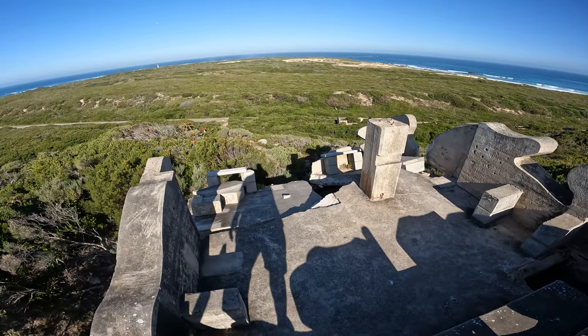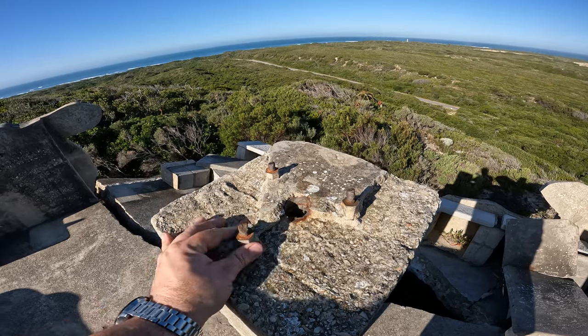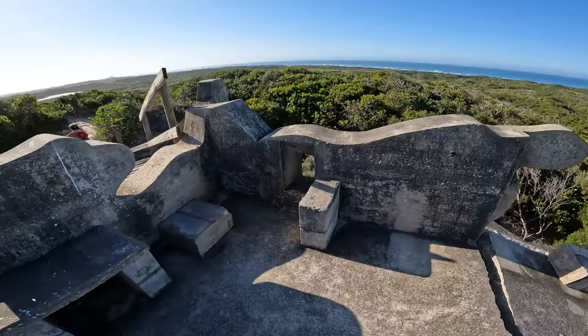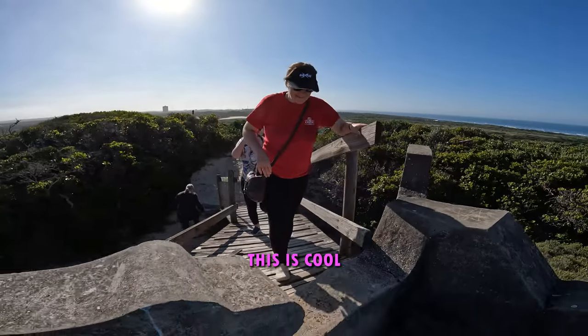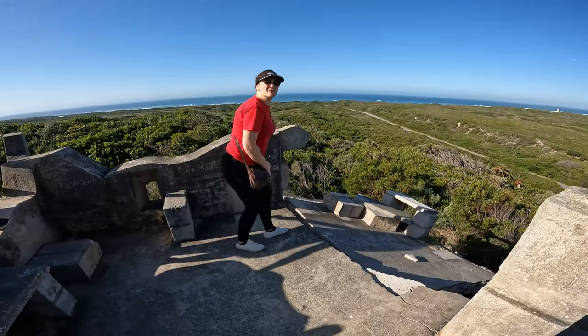A quick glance reveals that a few post-war mods have been done to this fort in the form of cement blocks that have been added most likely for people to sit on and have a picnic. I would have loved to have been a fly on the wall when this thing came down, that must have been dramatic. That's cool! But for those of you without an imagination, here's Goose's rendition.